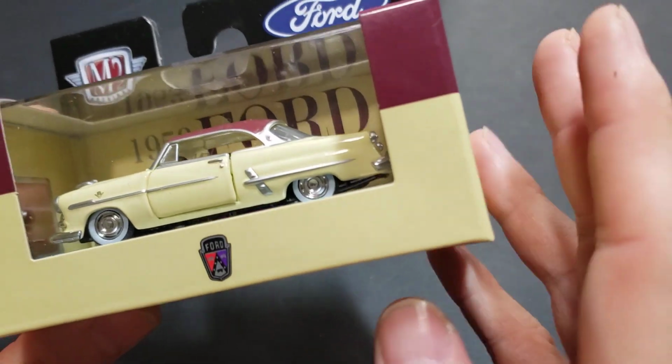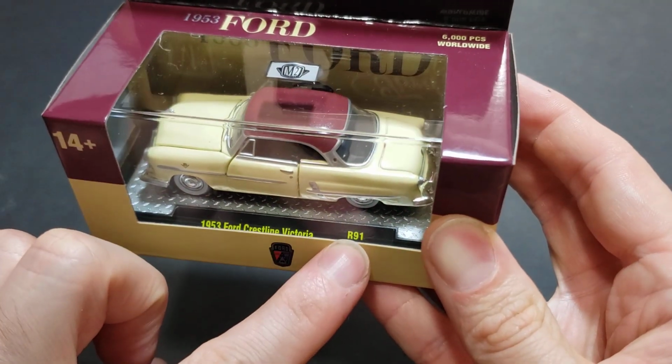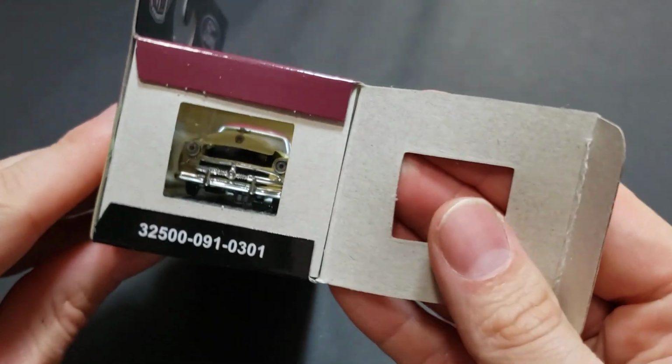Unfortunately, for some unknown reason, you have their Auto Drivers series, you have their Detroit Muscle, and so on and so forth. But for these ones, it's not outlined specifically what series it is. All you know basically is its release. And obviously this is release 91. So they've done a bunch of previous releases, and then this car is one of 6 that follows in that release. So for example, Greenlight has, I did the Camaro from the most recent of their Muscle series. Unfortunately, M2 does not do something like that.